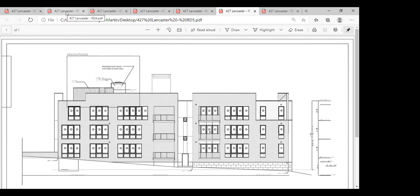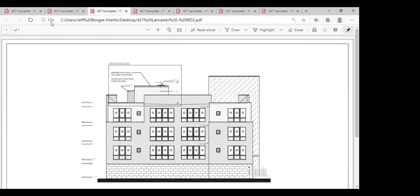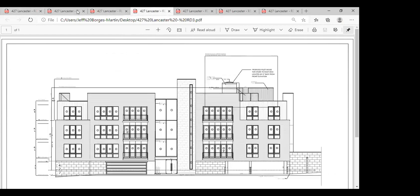Jeff, the so-called stair tower, is that in place now? No, that has not been built yet. Okay. And what I want to make clear, when you look at the front of the building, this is the stair tower for the entire building. It goes from the basement to the roof. This stair tower is only from the one condominium to the roof deck. So it's a private stair tower.